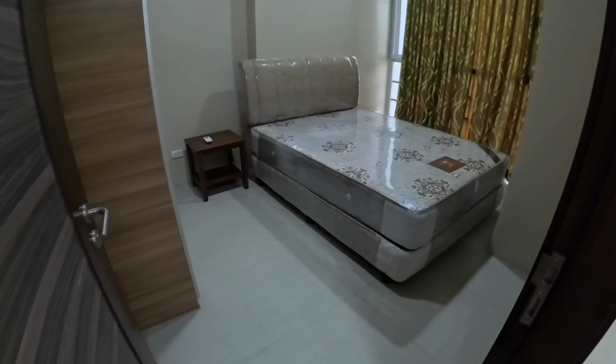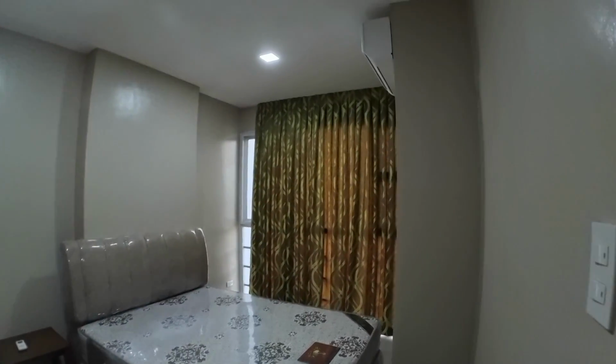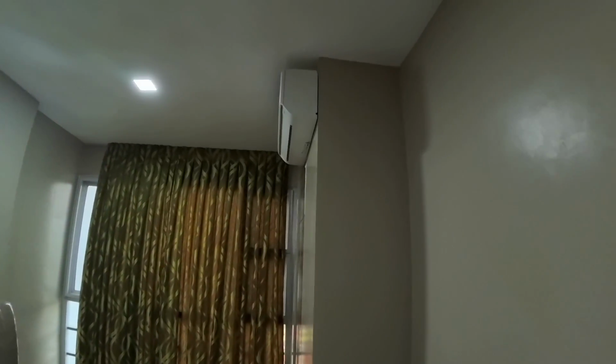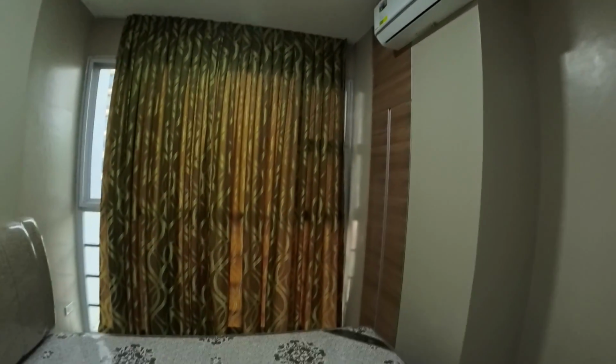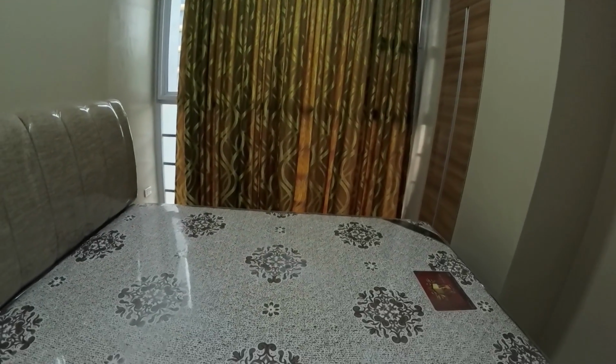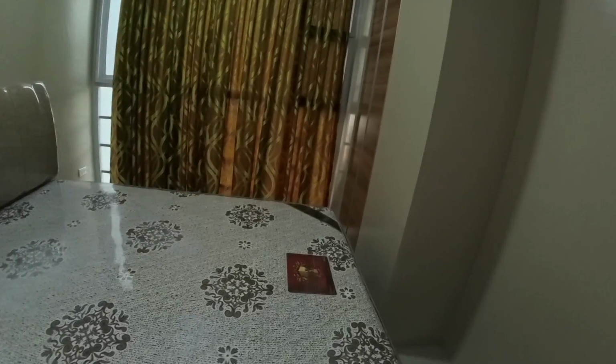Our room is very spacious. Outlets. All right, split type also. Yes, sir. Okay, how much for this? This is 32,000. For a month? Yeah. 32,000? Yes, sir. Okay.